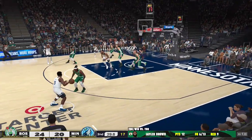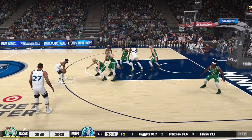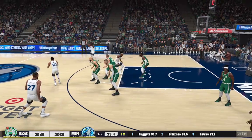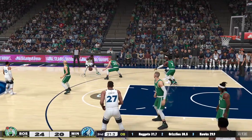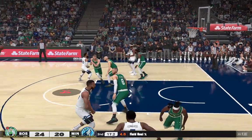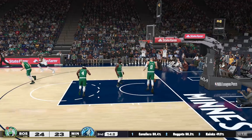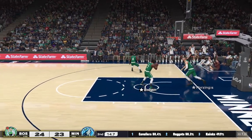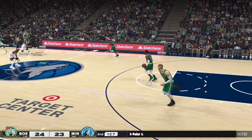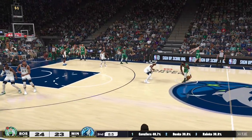Holiday against Edwards. Pass to McDaniels. Conley up top. Now Randle. Left side McDaniels. Back to Randle, from downtown, and the three-pointer goes. You know, he's evolving his offense over time, Julius Randle, and I think the coaching staff is happy to see it. They like to see him take and make these shots.